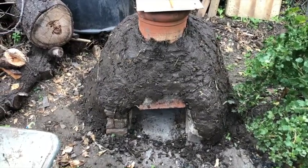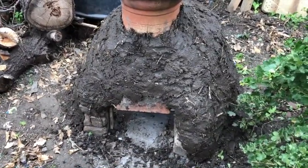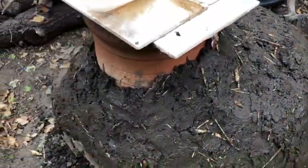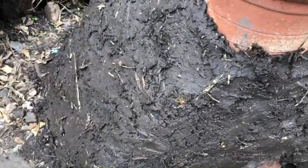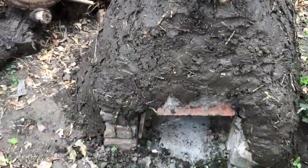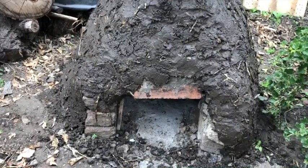So the girls have basically put another skin of mud on the oven, which looks pretty good. Looks really good. So we are hoping that this will be dry enough by tomorrow. I hope it's not going to rain. And if it is, we'll fire it and start using it.